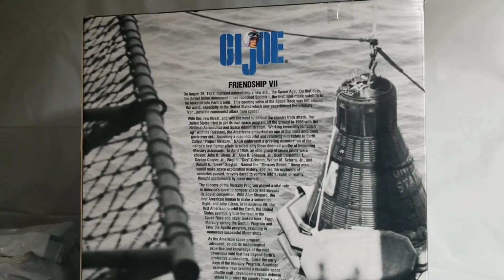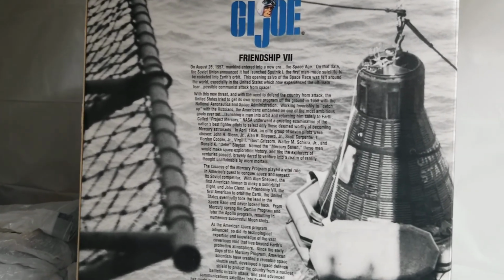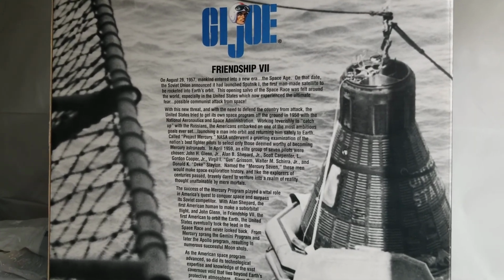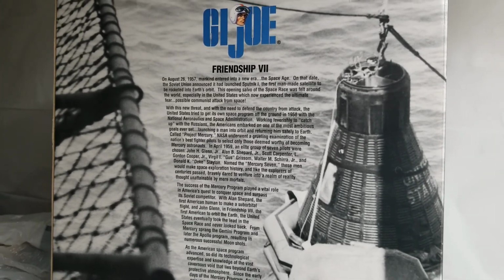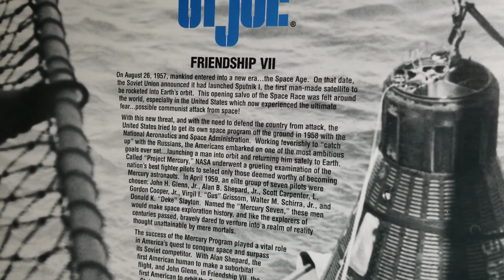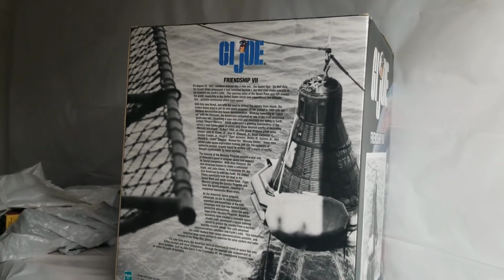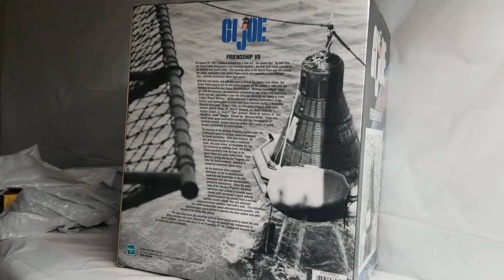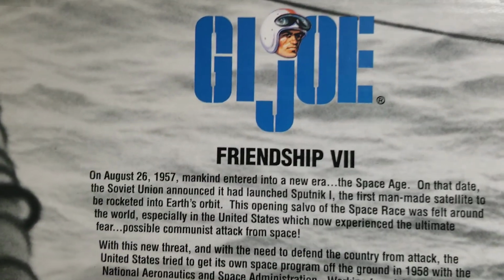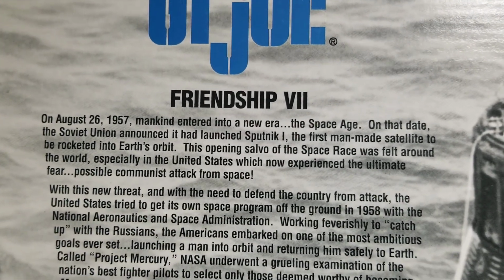So, I read, looking at some of the comment sections on their Cotswold Collectibles Facebook page, that somebody said, well, somebody just purchased it. And I'm saying to myself, oh yeah, that was me. Here's the back. Just a beautiful box. And once again, you can pause your video if you want to read the history on the Friendship 7.